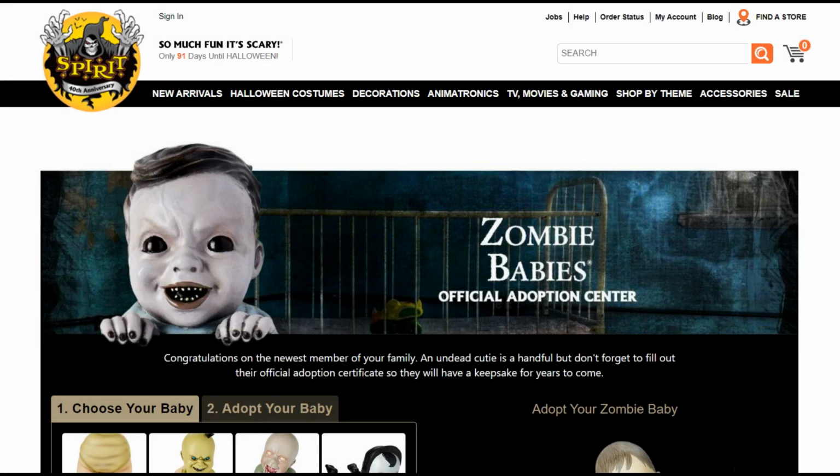Today we are going to be taking a look at the newly released Spirit Halloween Zombie Baby Adoption Center. Guys, this is a really big deal because this was kind of rumored that it might be coming back, but there was no real confirmation for a while until we started getting the new Zombie Baby props for 2023.